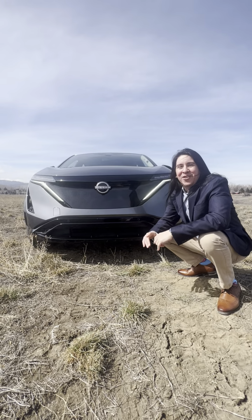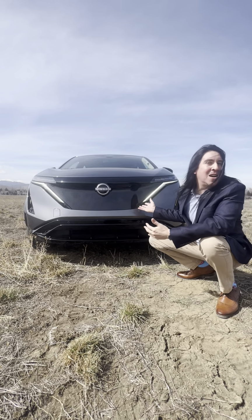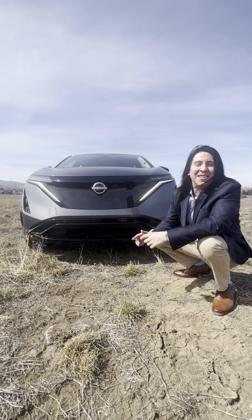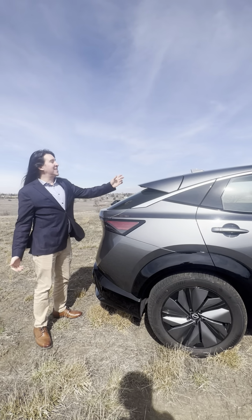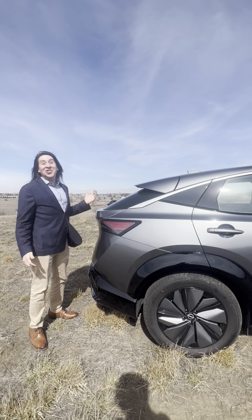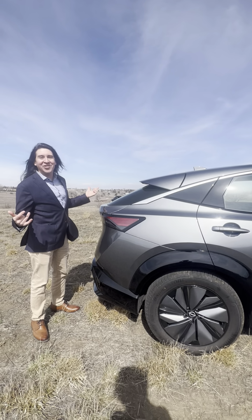This is one of my favorite things about this vehicle, the V-Motion grille. It's illuminated, you can see it coming from far down the road, and everybody knows that when it's coming up, it's a Nissan Ariya. And another thing I really like about this vehicle is it has a sloped roof and rear glass. This is so flush and so clean, and it helps with the coefficient of drag, which increases your range.